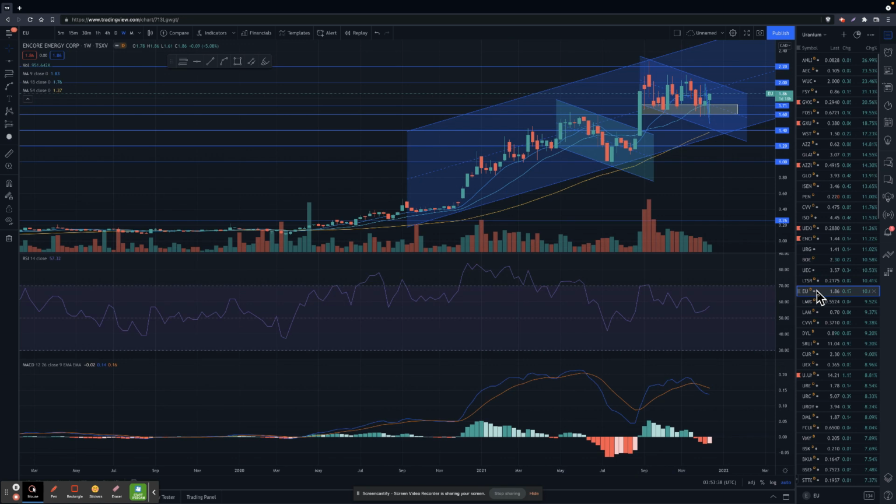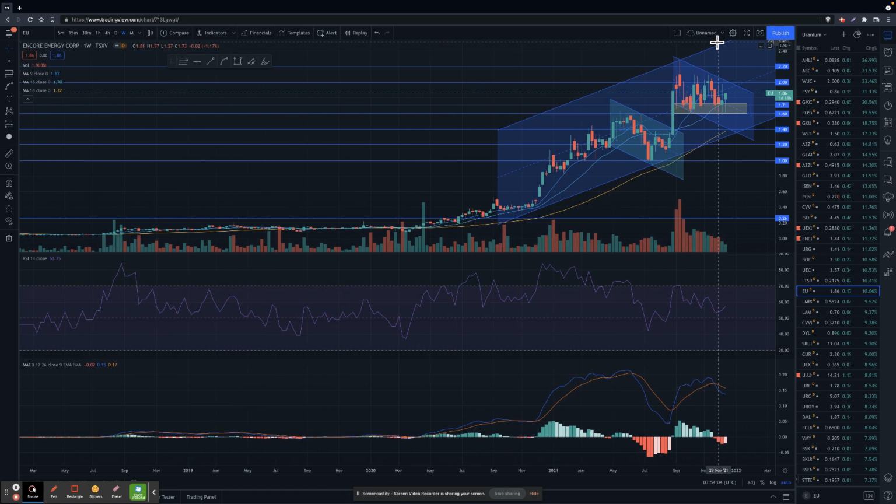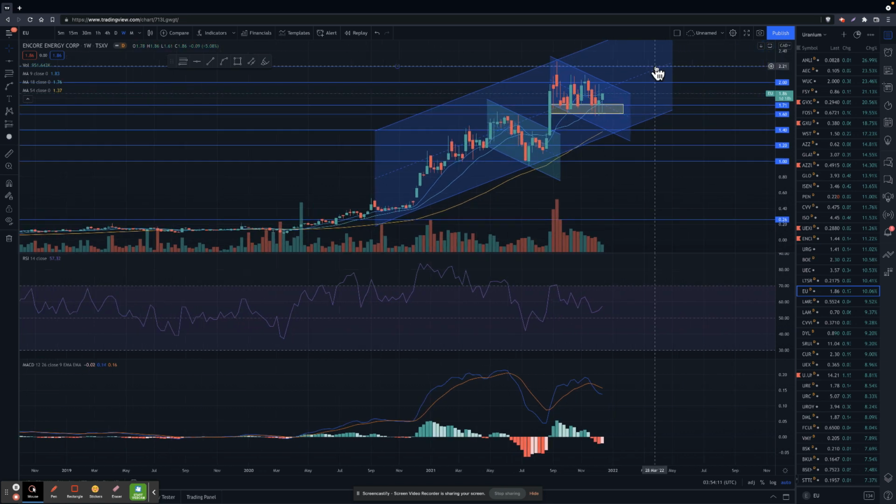Encore, one of our favorite charts, and obviously fundamentally speaking, one of the favorite stories here. I think this is going to be a $10 stock, and believe it or not, in the not too distant future. RSI well above the 50. The MACDs look like they're starting to turn on the weekly, and if this breaks roughly about 1.96 on the Canadian, this is going to target initially roughly about 2.50 or so on the Canadian, but I think this one's going to be going much higher.